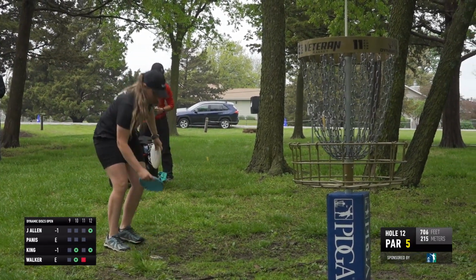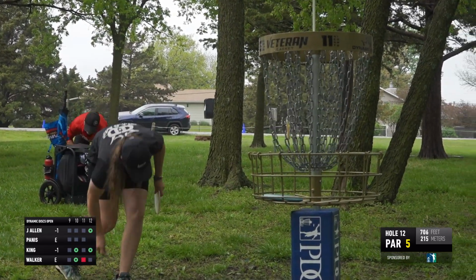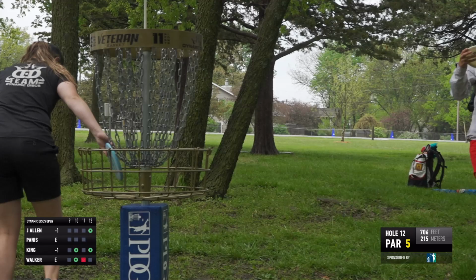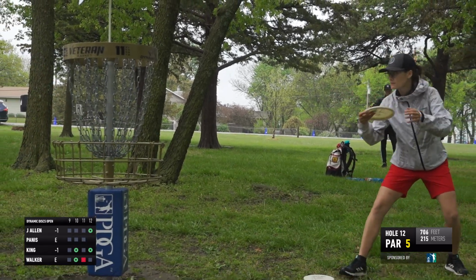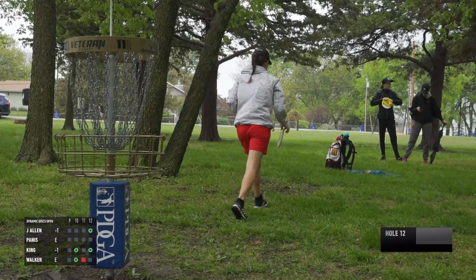Hayley making good. Macy will make good on a par, we believe. Yep. And Kona should be coming along and collecting her bogey. Par? No. Pretty sure that's a bogey.